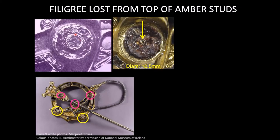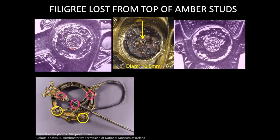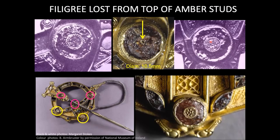Now, here we see again Margaret Stokes' photograph. What do we find? This is actually this stud, that's this one. Diameter, by the way, about 10.5 millimeters as a whole. And look, it's got another of those pretty little roundels with sea scrolls. And the pinhead there, that too was decorated with a similar roundel. The only one which we don't have a photo of, which is now lost, is this one on the inside of the bridge. But it probably matched the one that is intact here. That would make sense, and it is how it's illustrated as well. So we can reconstruct the appearance of these lost details.